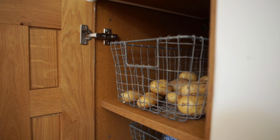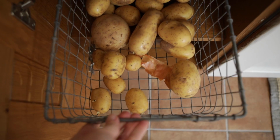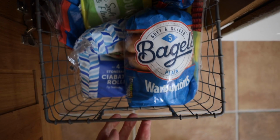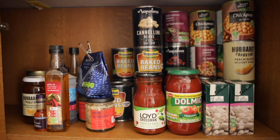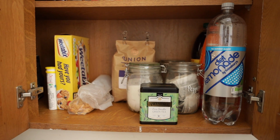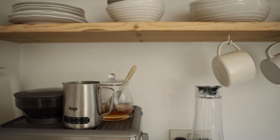We kept all the vegetables in the veg basket in the cupboard, and on the other shelf we keep the breads. Our pantry is pretty small, so we've kept all the tinned foods together and we've kept the drinks under there. The idea was to put away anything that isn't as nice to look at and have what makes us happiest and looks the most beautiful out on display. The exception to the drinks is the tea and coffee out on the side, because we make tea and coffee all the time and we really like to have it out.